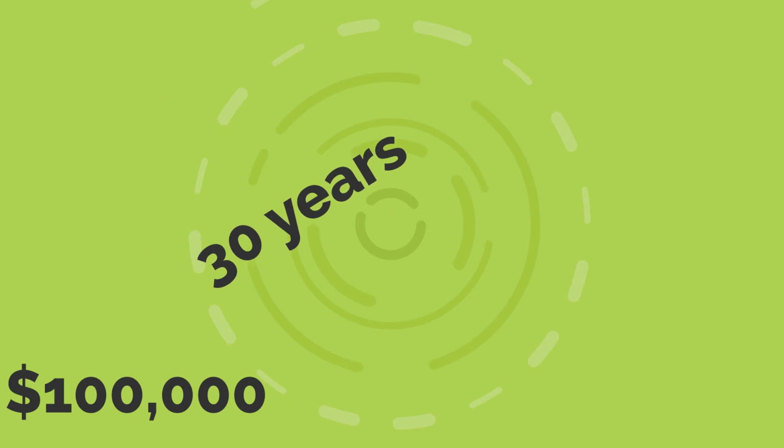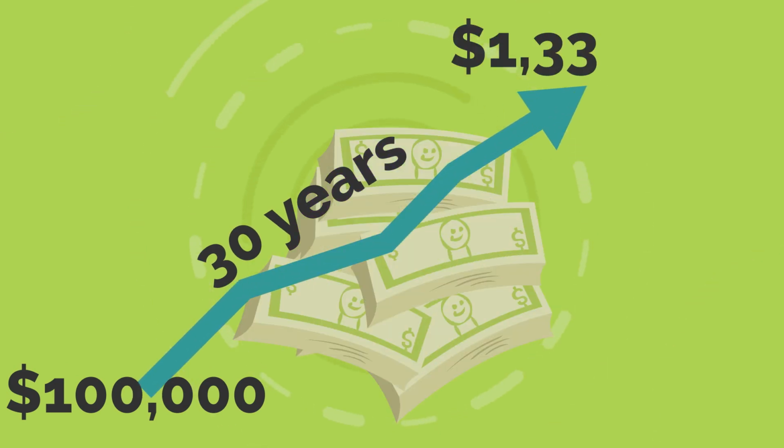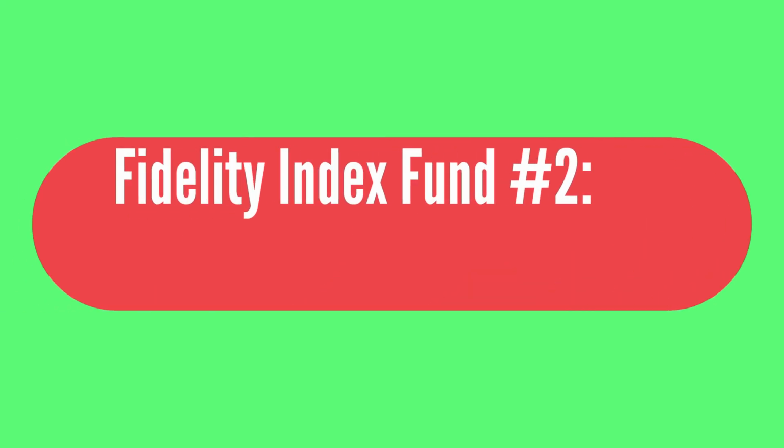If held for 30 years, the initial $100,000 could potentially grow to $1,333,608. Within this total, reinvested dividends would contribute around $49,968.